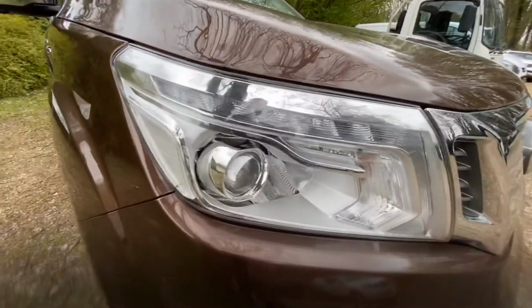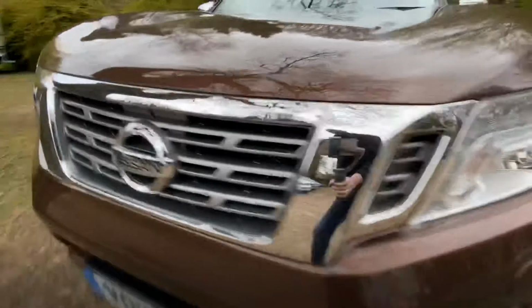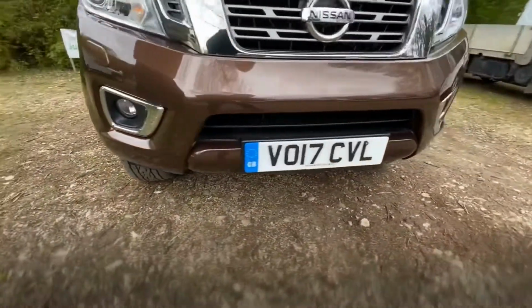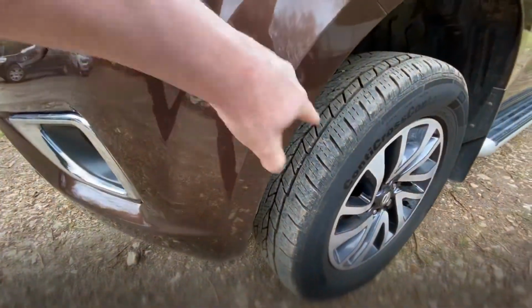So there's nothing on the bonnet. Driver's side headlight, there's no damage on that. Passenger side, the same. Front bumper. A tiny little mark there. Let me zoom in. Not massive, but it's there. Okay, onto the passenger side front wing. And nothing obvious on there.